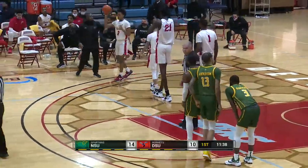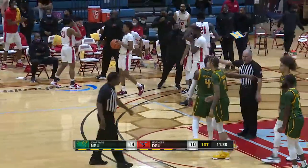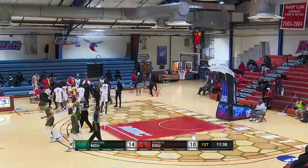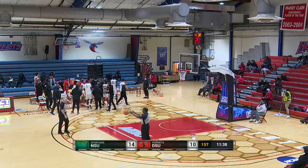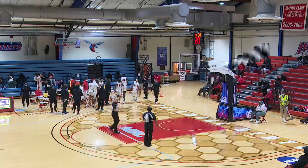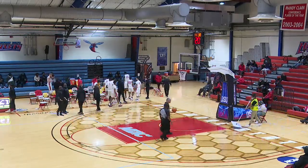I told you, Bankston is a load, man, 6'9", 230, and he's very active and athletic around the basket. We get the break here with 11:38 left in the first half. Norfolk State 14, Delaware State 10.